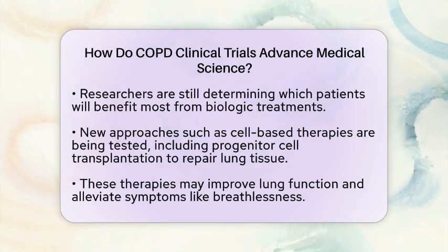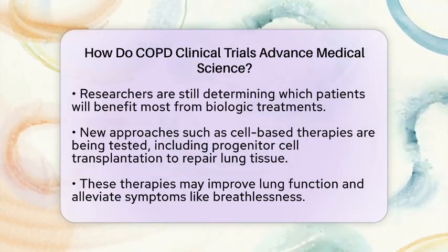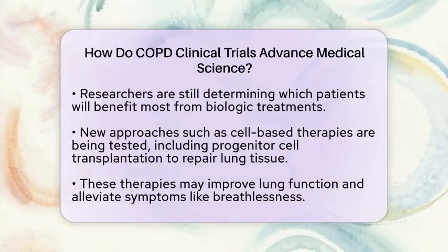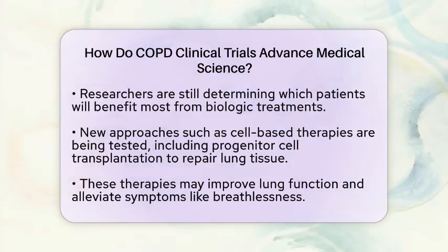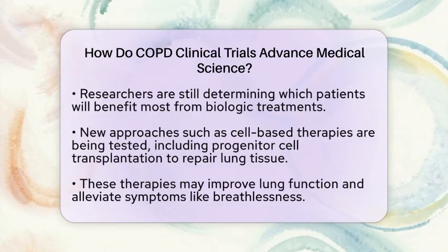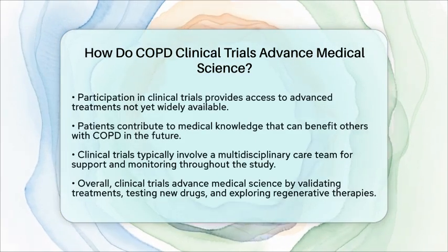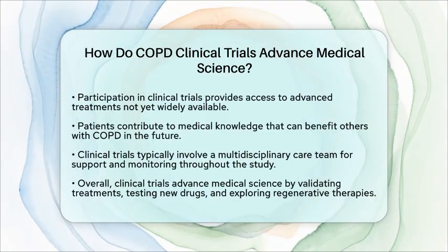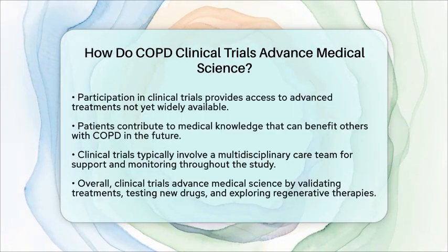Participating in clinical trials offers patients access to cutting-edge treatments that are not yet widely available. It also allows them to contribute to medical knowledge that may benefit others with chronic obstructive pulmonary disease in the future. Typically, these trials involve a multidisciplinary care team that provides comprehensive support and monitoring throughout the study.